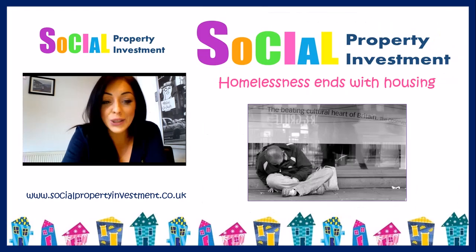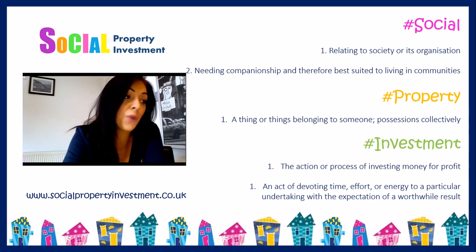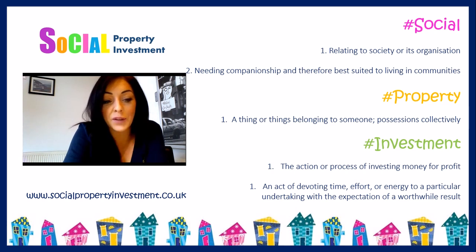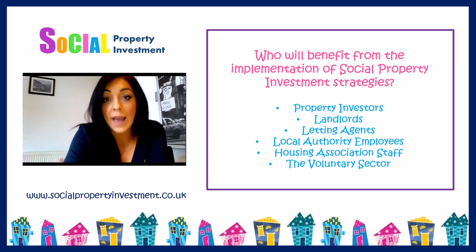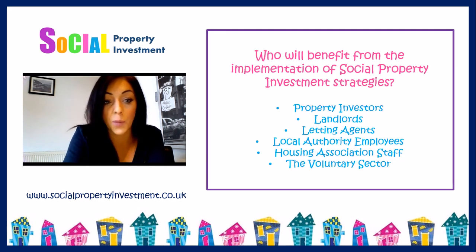And I wanted to talk today about a strategy which I'm promoting currently for the reduction of homelessness in the UK, and that is the implementation of a concept I've created called social property investment. I thought I would share with you today a little bit more about what social property investment is and how it could potentially work for you if you are in some way involved in working in housing or homelessness, or even supporting vulnerable people with social needs.